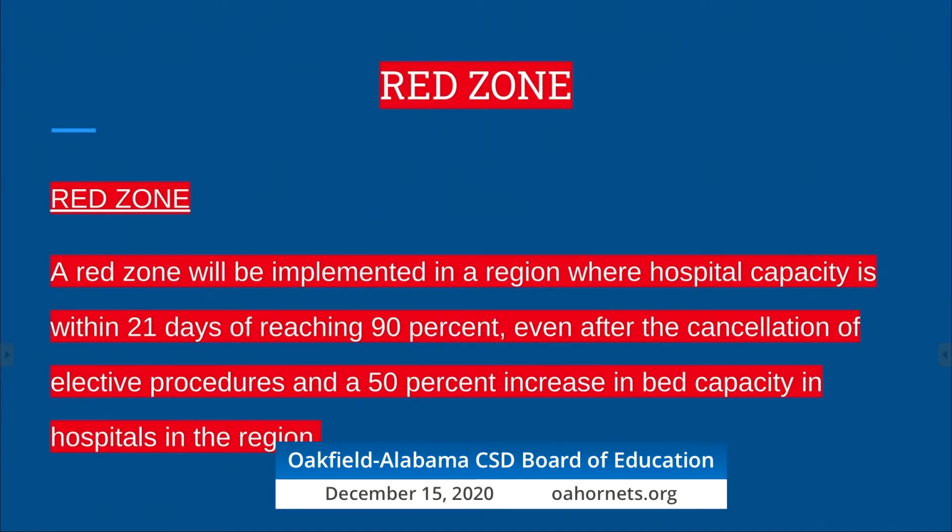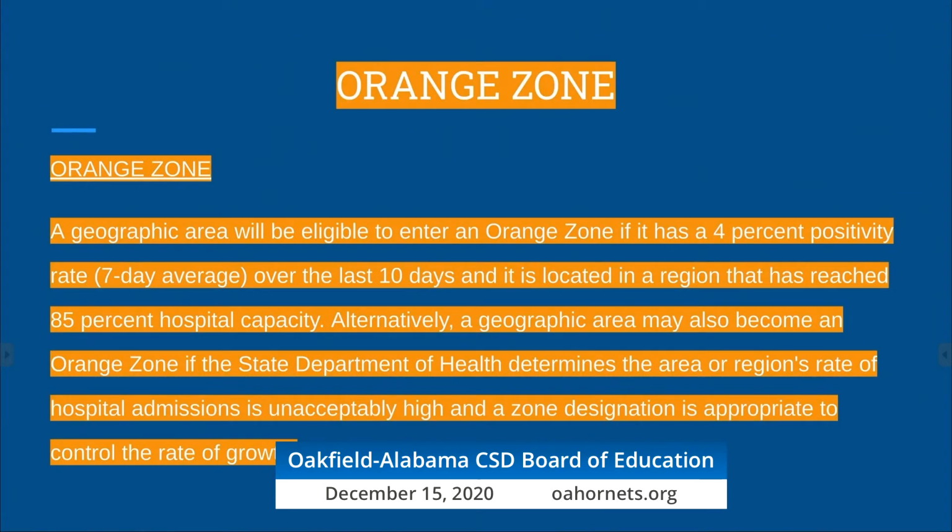So red zones and orange zones. This is actually good news for school districts. Currently, right now, a red zone will be implemented in a region where the hospital capacity is within 21 days of reaching 90%. Obviously, the governor in some areas, like in Erie County, has stopped the elective procedures, and then he asked the hospitals to increase their bed capacity 50%. But if we are on an upswing where they decide that within 21 days we're going to be at 90% hospital capacity, they will indicate you in a red zone. In an orange zone, this is where 4% positivity rate over that 7-day average, over the last 10 days, that rolling average, is located. They will locate you in an orange zone.